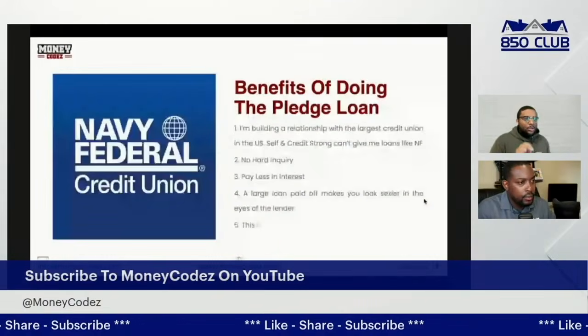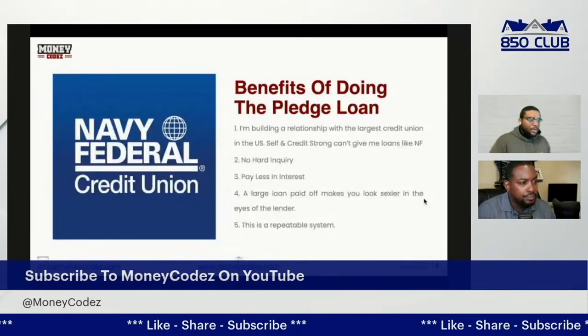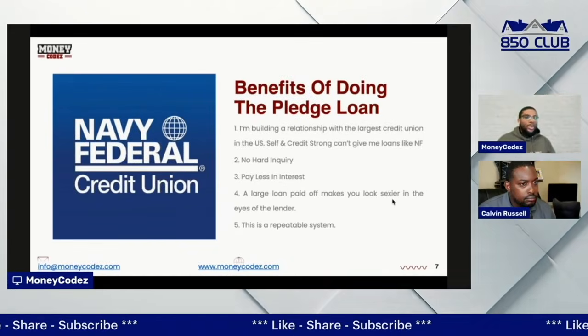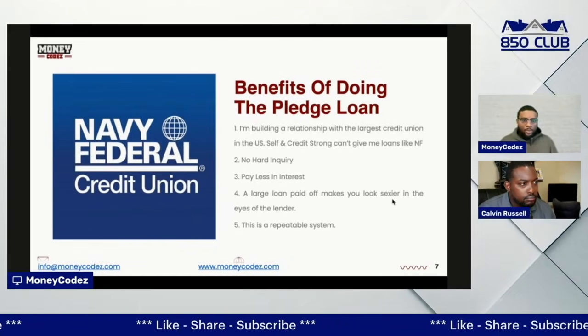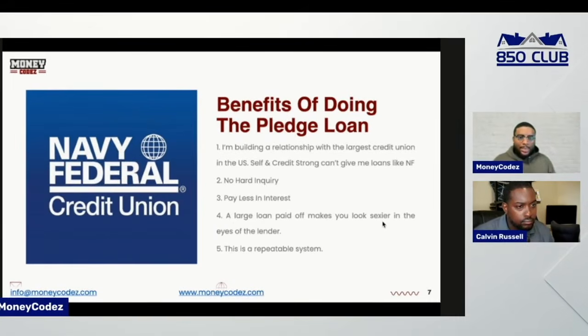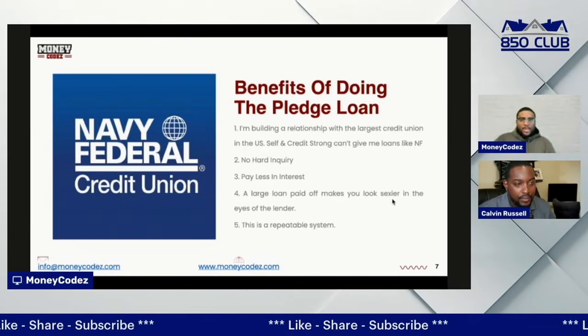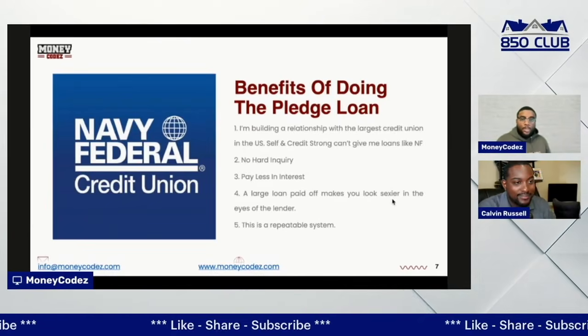So now, what's the real benefit? The real benefit of this: you're building a relationship with the largest credit union in the country. We know about internal ratings. We know about relationship building. We heard all that. The beauty of doing that is Navy Federal is really known for giving high credit card limits. Everybody always puts that in the Facebook group. "Yo, I got a 25K cash rewards. I got a 30,000 more rewards card." Boom, they flexing on Facebook, right?